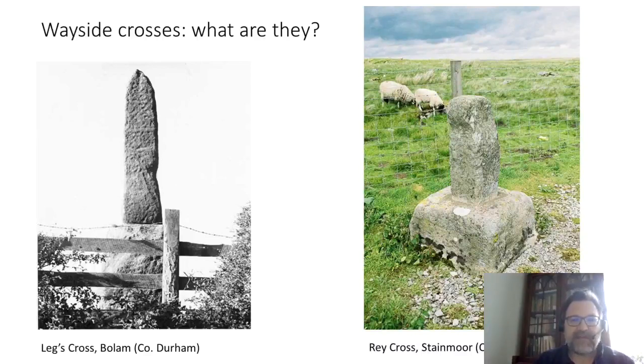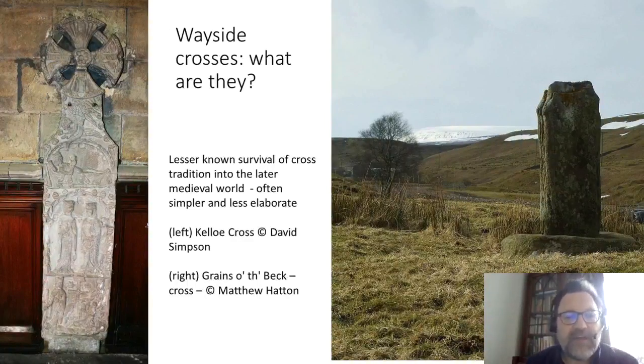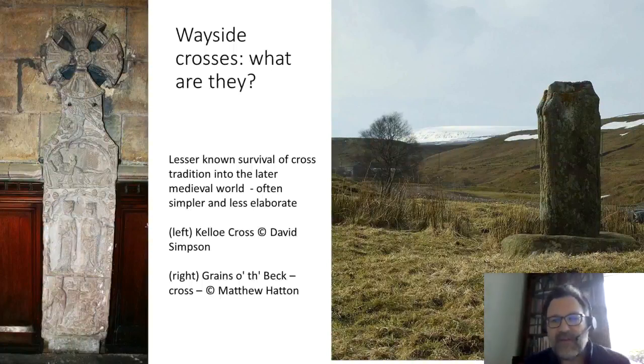So there's a tradition of having these crosses out in the landscape which date back to the Anglo-Saxon period. But what we're looking at are the wayside crosses and stone crosses from a slightly later period, from the period after the Norman conquest, because it's after the mid-11th century that the great tradition of these elaborate carved crosses largely dies out. There are one or two exceptions, such as the Kellow cross from County Durham, we can see on the left, but the majority of these later wayside crosses are often much more simple and less elaborate.